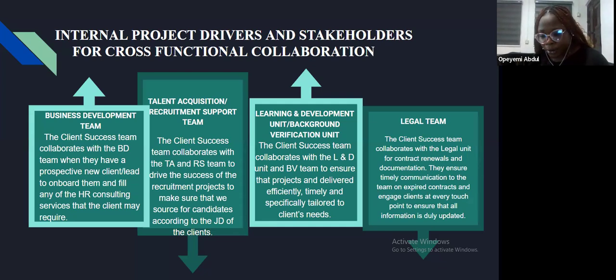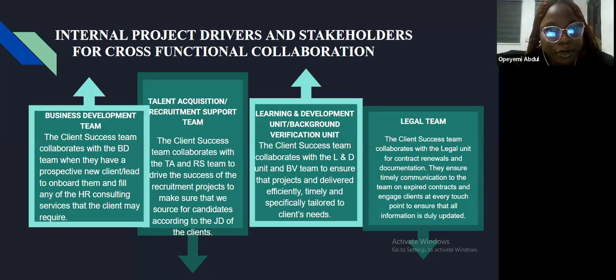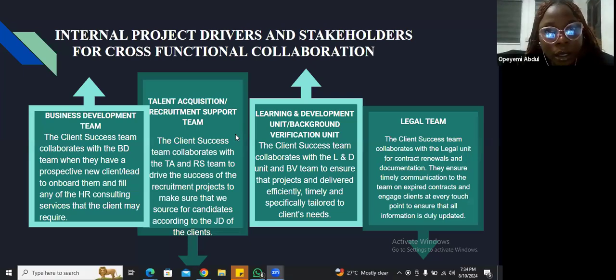Sorry, can anybody hear me? Yes, we can hear you loud and clear. Okay, one second, my screen got frozen. I don't know why I can't move to the next slide, please.